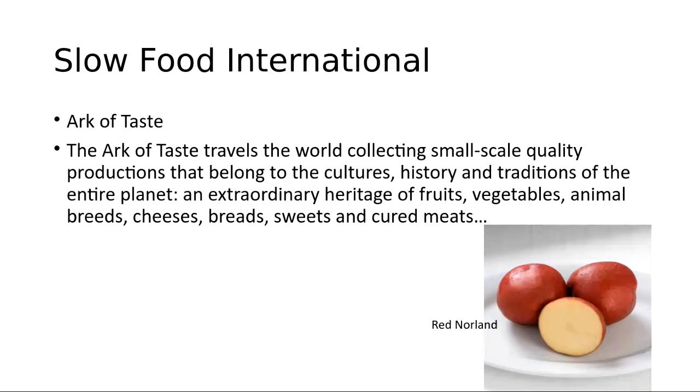One thing I want to talk about is the Slow Food International Ark of Taste. If you've never heard of that, it started in Italy. The fellow who started it, I can't remember his name, it's not important, you can look it up, was tired of the fast food industry and processed foods and everybody eating so unhealthy. He started this group called Slow Food International, and they enter varieties of certain vegetable types or seed types, which must also carry a history, that story. There are seeds from around the world, and they can be fruits, vegetables, breads, cheeses, animal breeds, sweets, and cured meats.